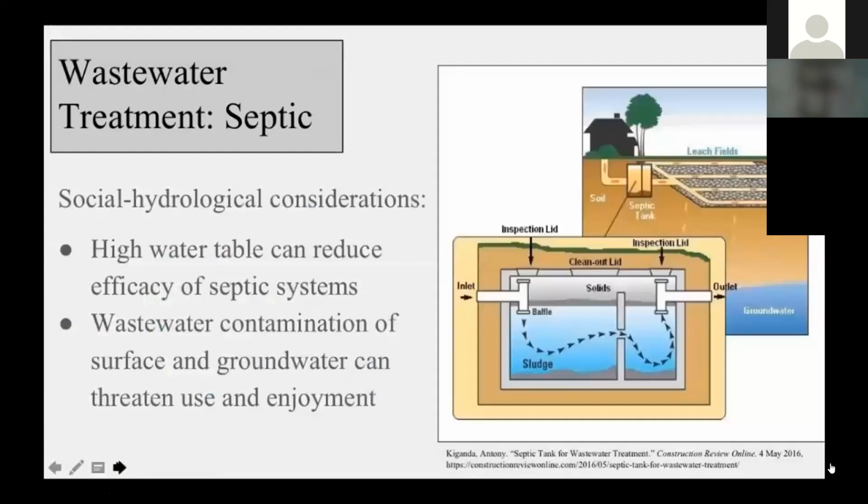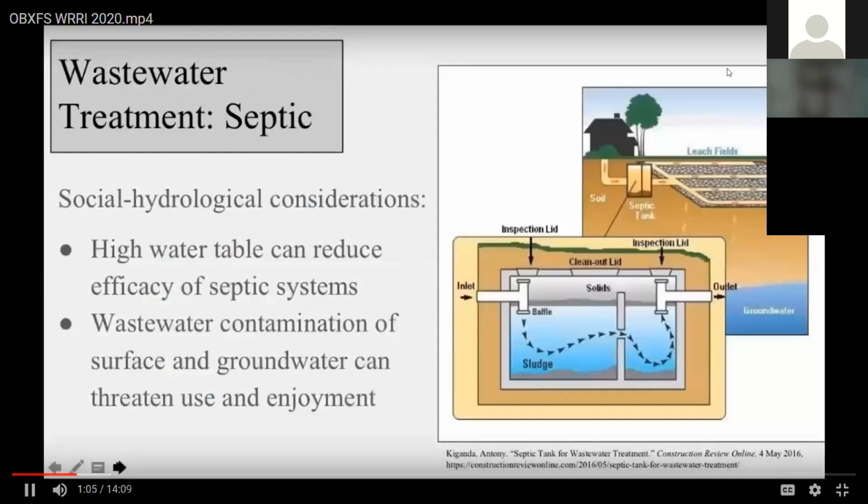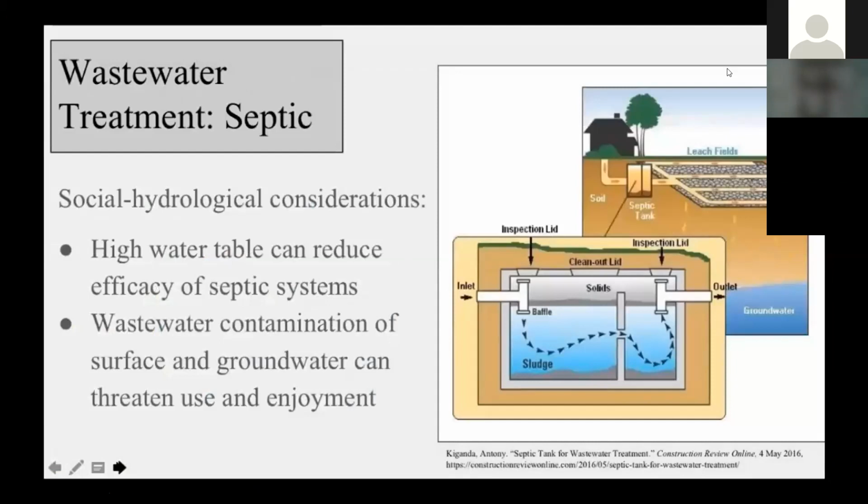So wastewater generated in homes and businesses in Nags Head is largely treated in on-site septic systems, as is true in most small coastal communities. If you look at the diagram on your right, it explains how a septic system is designed to work. When a septic system works properly, wastewater flows from your house out into the septic tank itself and drain fields that are typically located in yard areas close to the home.